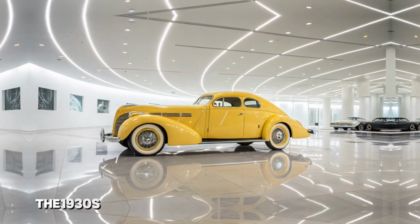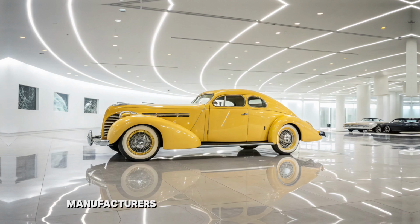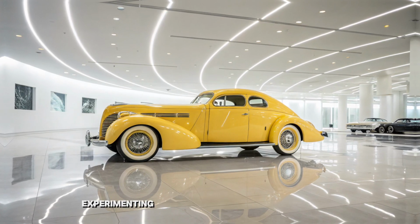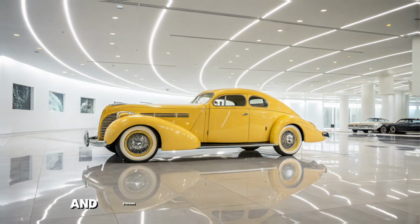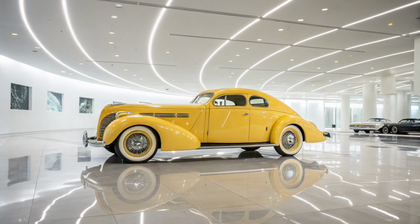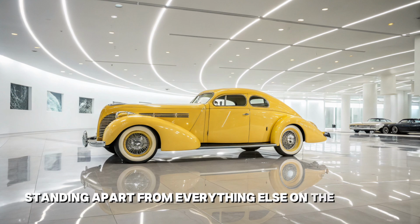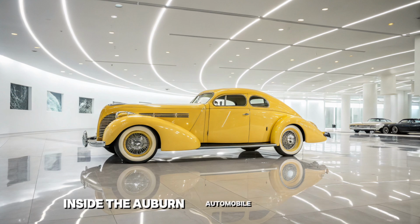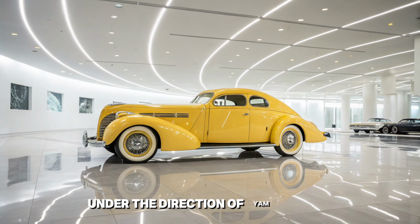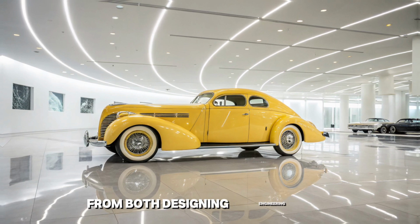The 1930s were a time of great transformation in the automotive world. Manufacturers were pushing boundaries, experimenting with new technologies, and striving to create vehicles that not only performed well but also looked stunning. In this environment, the Cord 810 emerged as a masterpiece, standing apart from everything else on the road. Built by the Auburn Automobile Company under the direction of E.L. Cord, this car was a bold statement in both design and engineering.